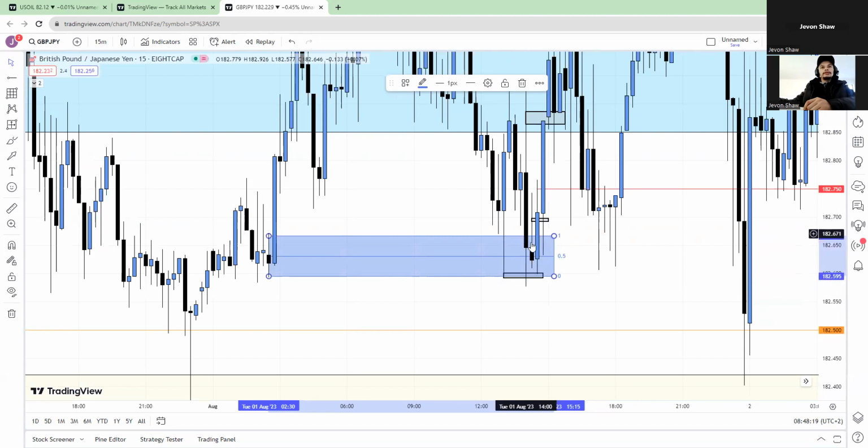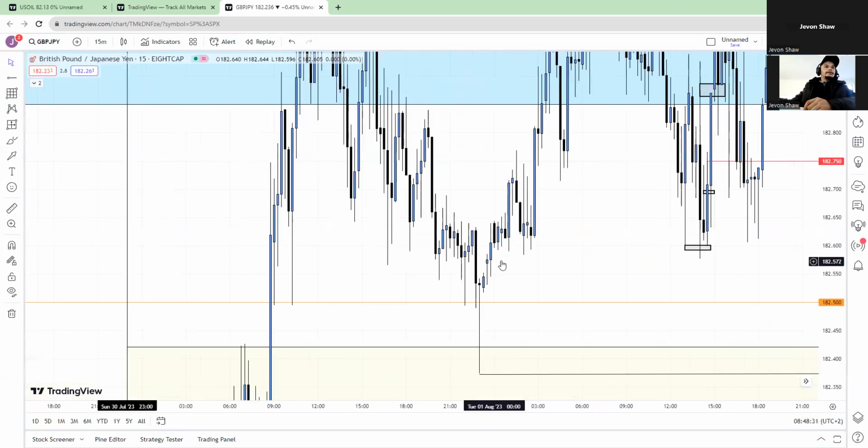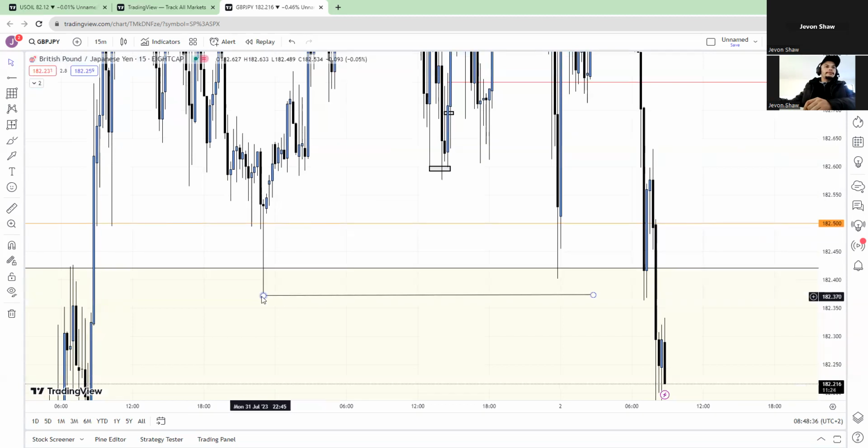But like I said, I wasn't here at the bottom at the moment. So then this retest. So this retest basically was the confirmation I needed for this trade. Let's go a little bit deeper into this. So there was liquidity over here.